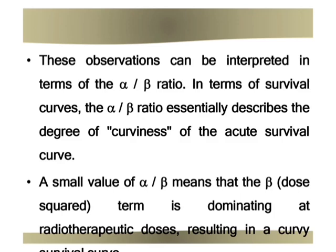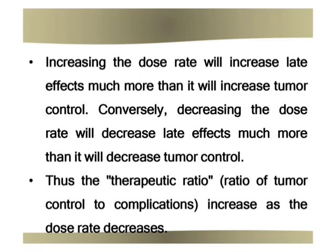So you see here the early effect and the late effect, the importance of the alpha beta ratio. Alpha is a linear component and beta is a quadratic component, meaning the square of the dose, and this linear quadratic model is very suitable for LDR treatment in brachytherapy. So, dose rate and ICRU 38 recommendation: you all know ICRU 38 defines LDR as 0.4 to 2 gray per hour, MDR 2 to 12 gray per hour, and HDR more than 12 gray per hour, and that is how you categorize them.